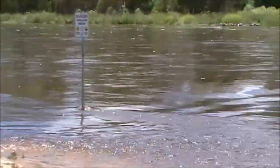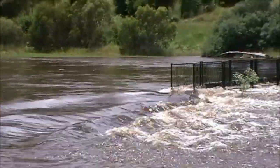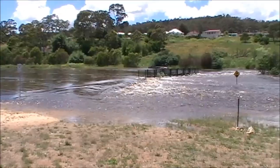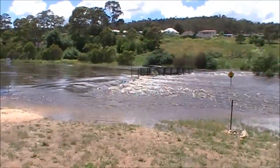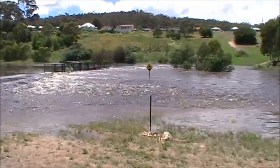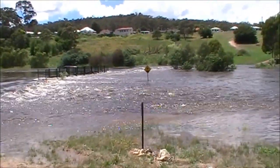December the 7th, 2014. Almost 2 inches of rain last night has caused the river to rise. Our normal slow flowing little river has got a bit of a hectic pace up this morning, and just watch the slipperiness on the rocks there.